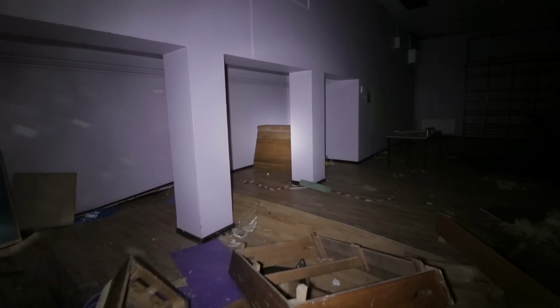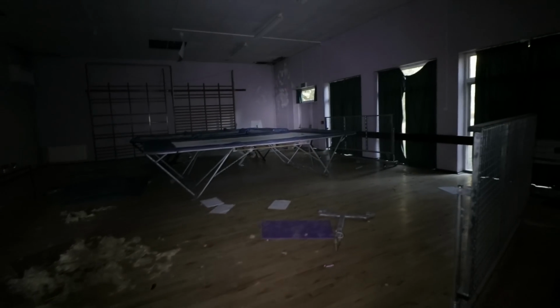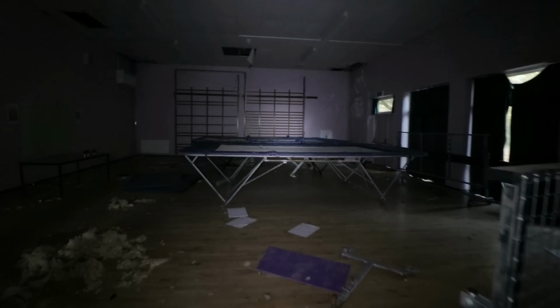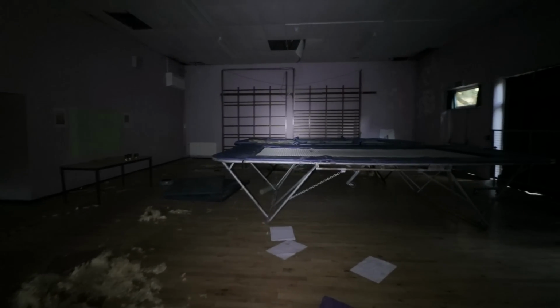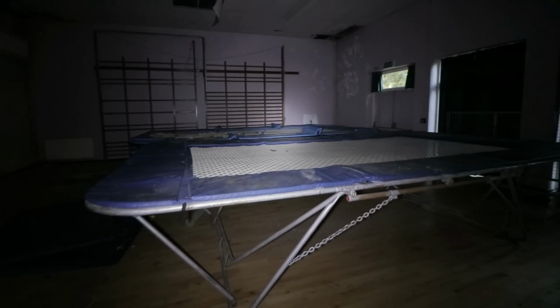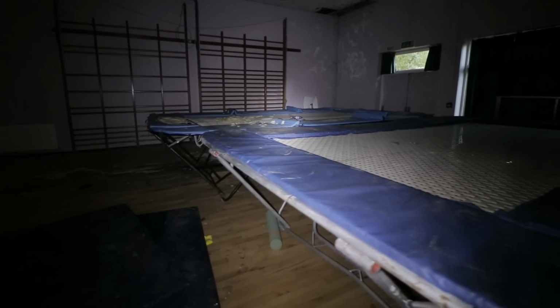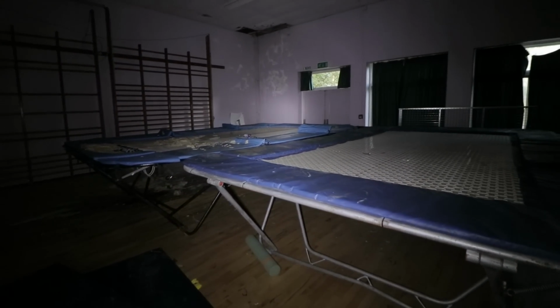There's a vaulting table, I think it's called. Oh, and these are quite cool. Two huge trampolines. I don't think I've ever seen these in an abandoned building, but there you go. And this one looks in relatively good condition too, so I think I know what's going to happen when we finish filming.